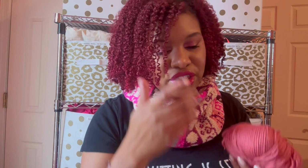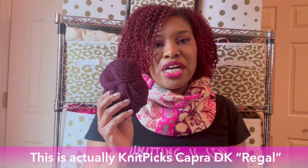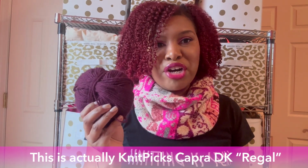So the next color is a Rowan Cash Soft DK. It was a 50 gram skein. For this one, I currently have about 45 grams left. So I only used 5 grams because I only did this one section here. And then we had another Rowan Cash Soft DK. I don't remember the names of these colors, but I'm going to call this boysenberry because it looks very berry-ish to me.